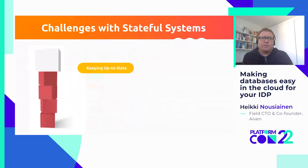But to get to the actual topic of this presentation, let's take a look at some of the challenges that we see as critical with running stateful systems, especially in the cloud. The first one I'll mention is just keeping up with software releases. We too often see software that is out of date in terms of the latest software patches, or out of date with the major versions that are supported by the projects that are actually getting patches against published vulnerabilities.